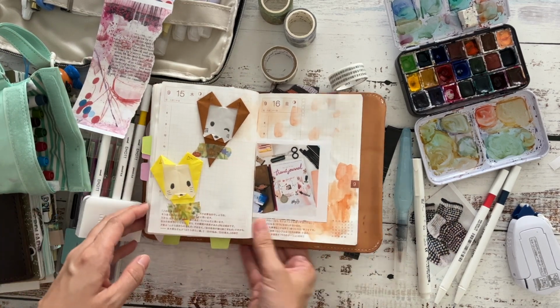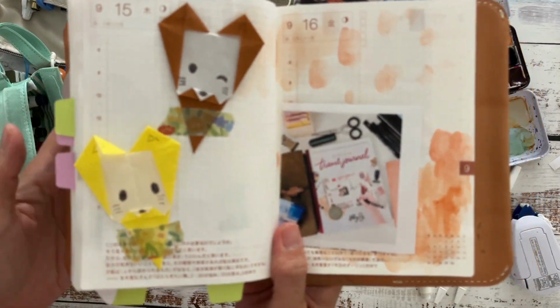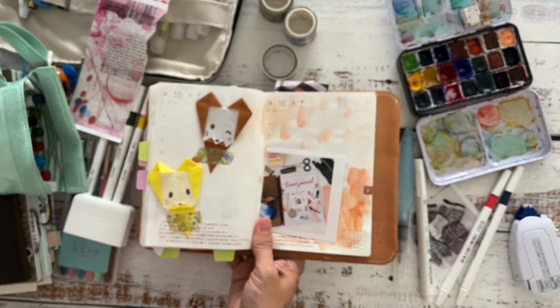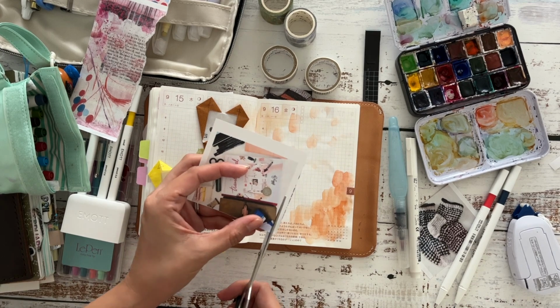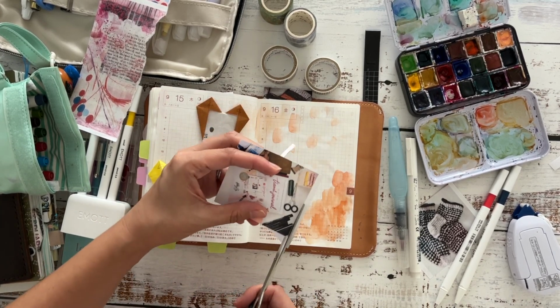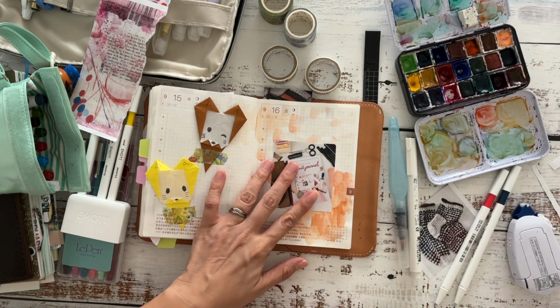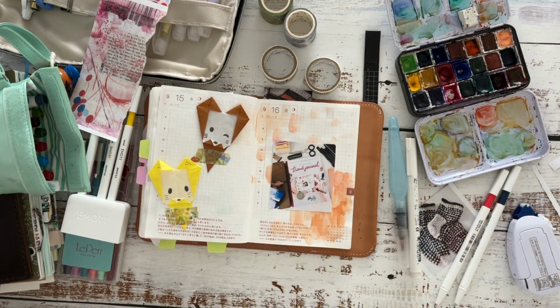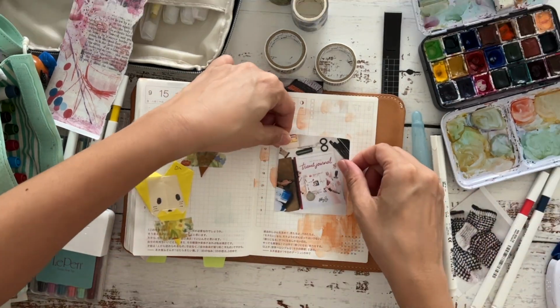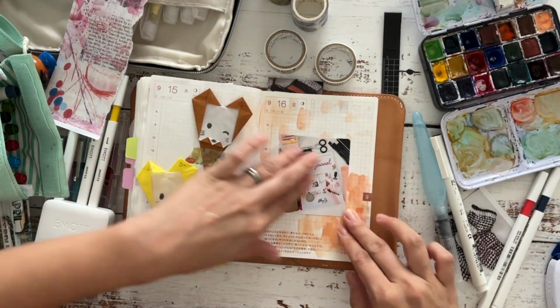And then a sweet friend, her daughter made these super cute origami bookmarks. It's hard to see, but they act as bookmarks, and the mouthpiece part of it goes right on top of the page, and then the ears stick out like bookmarks, and it's so cute. So of course I had to keep them and put them in my journal.